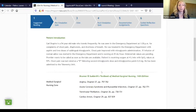So in here, we're given a short synopsis about Mr. Shapiro. I won't read it all off to you, but he's a 54-year-old gentleman admitted to the ED with chest pain. So he's in the emergency department, and he started receiving treatment for his chest pain. He's gotten some pain medication, oxygen, and some medication to help relieve some of the chest pain.